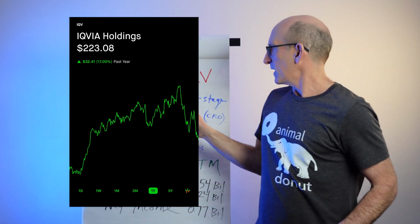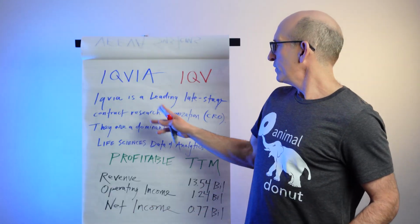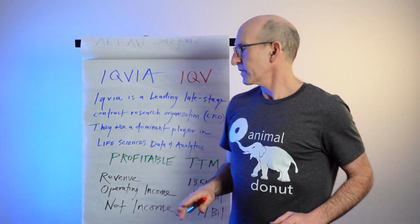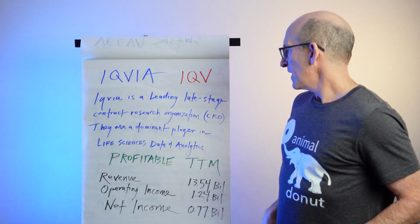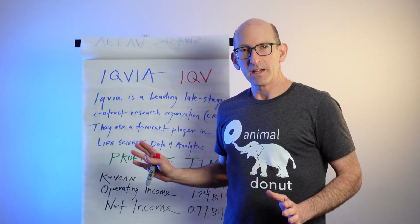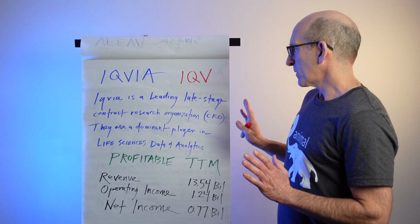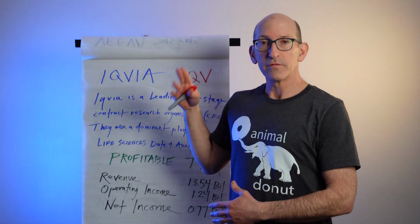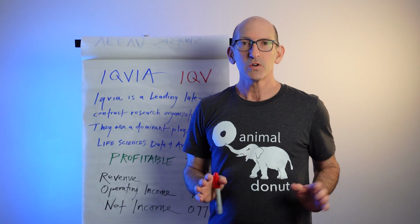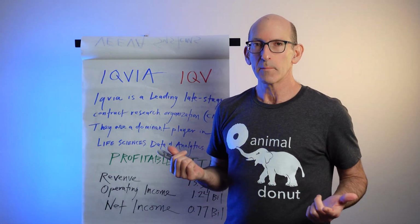is IQVIA. And IQVIA is a leading late-stage contract research organization. They're known as CROs, and they are a dominant player in life sciences, data, and analytics. And I think one thing I want to mention is Veeva is also in the life sciences industry, as is IQVIA. Not a coincidence that I invest in these two companies.